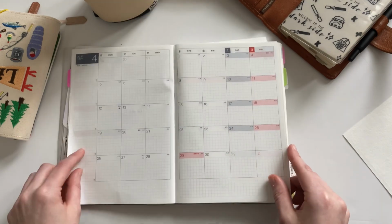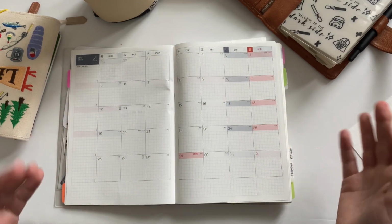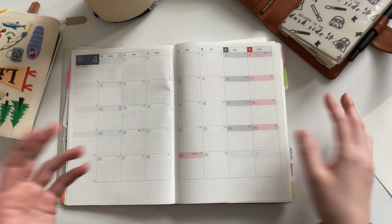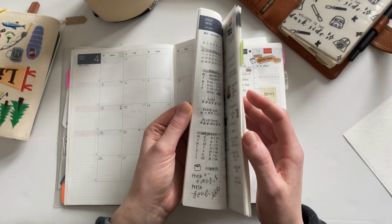The monthlies just aren't happening, and I'm not worried about it. If my monthlies are blank and I'm not referencing them, there's nothing lost for me, and it's keeping my planner thinner. So for now, they're not really getting used, and I'm not mad about it. Okay, so moving to the weeklies.